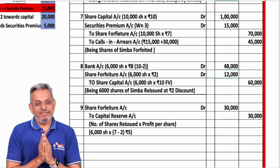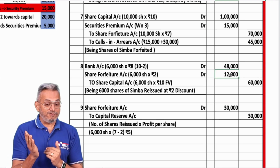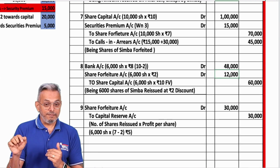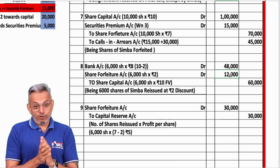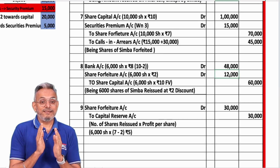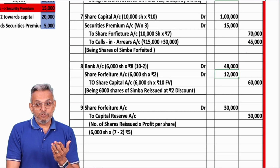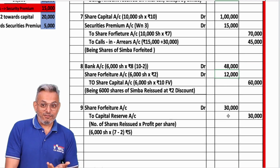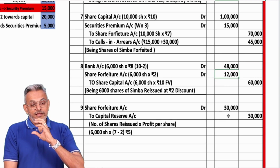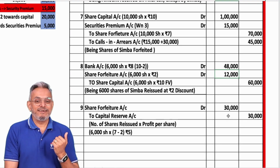So share forfeiture account will have a balance of how much? Can you mention in the comment? That will be 4,000 shares into 7, that is 28,000. We can cross verify that out of 70,000, 12,000 you have already given and 30,000 you have already transferred. So 42,000 out of 70,000 is gone. What is left is 28,000.